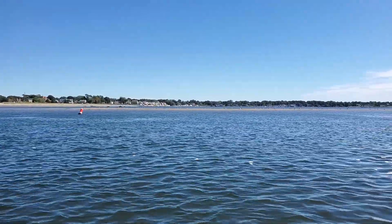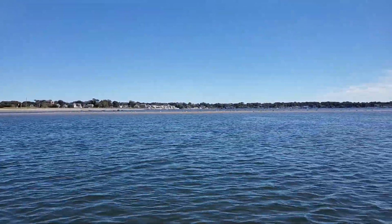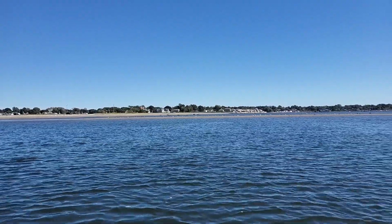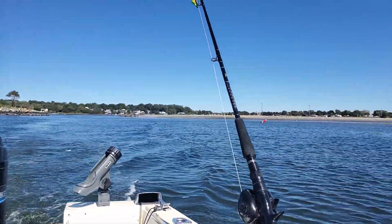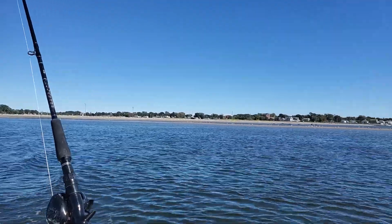Big sandbar. That's Ocean Grove. There's people out there too. I see a couple people walking. That's our town, Swansea. Beach, Ocean Grove. I believe our spot is behind. We caught a lot of fish right there. That's the spot. Let me get a better angle. That's the spot. We'll be back.